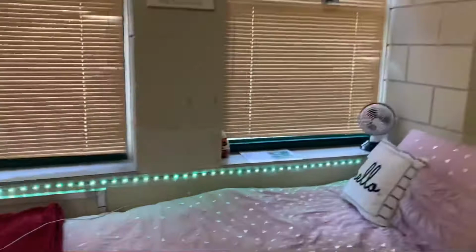It's not that much, but I mean, it's pretty cozy to me. And I actually do like it, I will say that. I mean, it kind of looked like a jail cell, but it's not that bad.